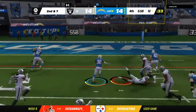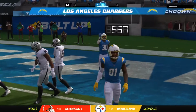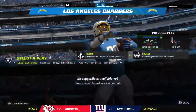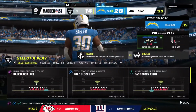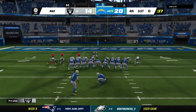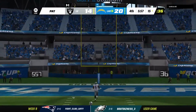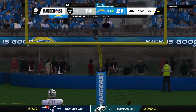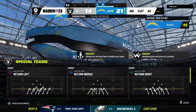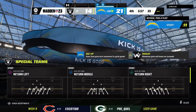On second down, Eckler. And he's in for a Charger touchdown. Dustin Eckler with his second TD of the game, his 6th on the year. And the Chargers answer back with a touchdown of their own to break our tie and take the lead here in the 4th. Hopkins with the extra point, and the lead is now 21-14.